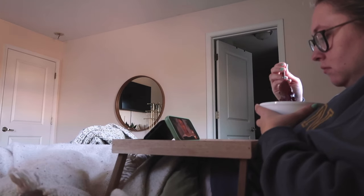So I woke up at 7, scrolled on my phone for a while, and then I made my acai bowl. I'm gonna eat that and we'll continue the morning in a chill, productive fashion.